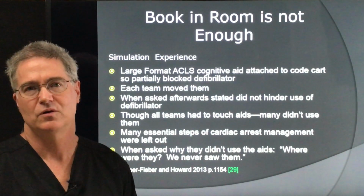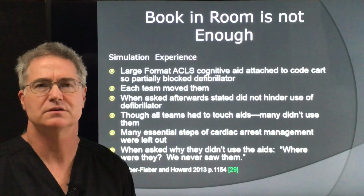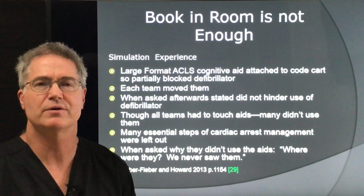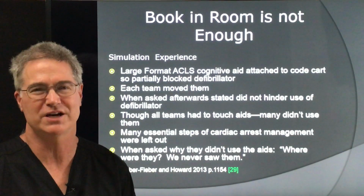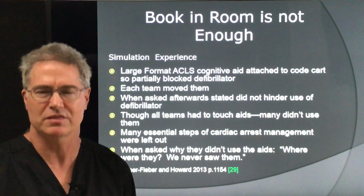But then, when they did the debriefing afterwards, she noticed that there were a lot of errors. And she asked these guys, why didn't you use the emergency manual? And almost universally, the residents said, what emergency manual? We never saw it. And of course, when they reviewed the videotape, they saw themselves all touching the emergency manual, moving it out of the way to get to the defibrillator. So you have to be trained to think about this to use it.